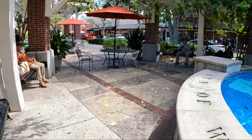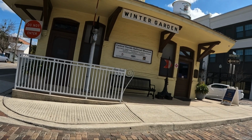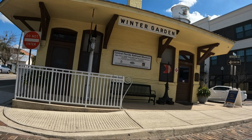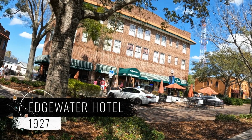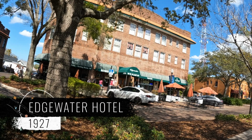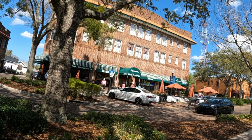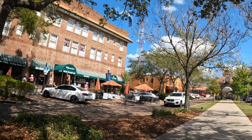She used to have 2 railroad stations here. Both of them are still here. This is the Edgewater, the old hotel. And inside there is an old barber shop and a place called Scoops, which is an old ice cream parlor that's fantastic and usually very busy. But because it's a weekday, it's not too bad.